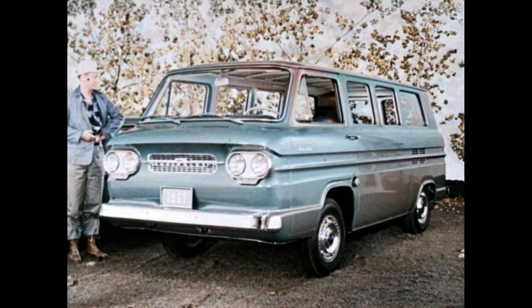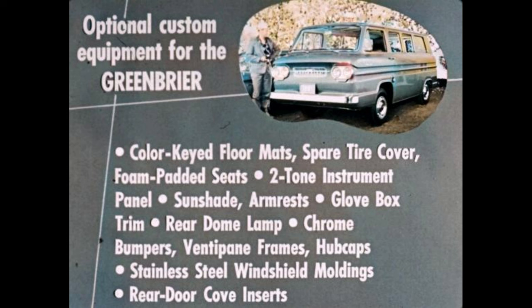Optional custom equipment includes color-keyed floor mats, trim pads, spare tire cover and foam-padded seats, white vinyl headlining, a two-tone instrument panel, right-hand sunshade, front and rear armrests, cigarette lighter, rear dome lamp, rear door red cove inserts, and bright metal glove box trim plate, bumpers, ventipane frames, hubcaps, and windshield moldings.